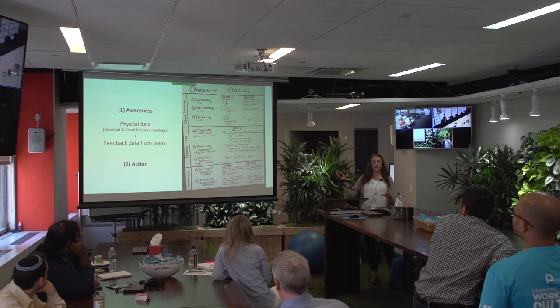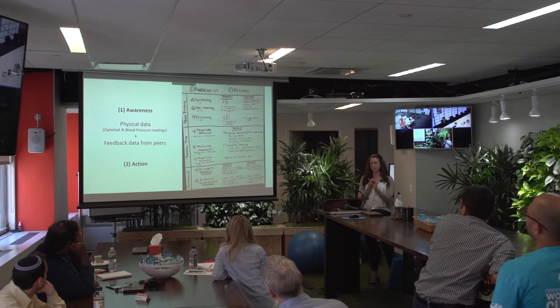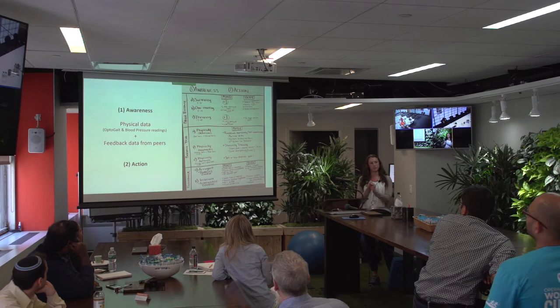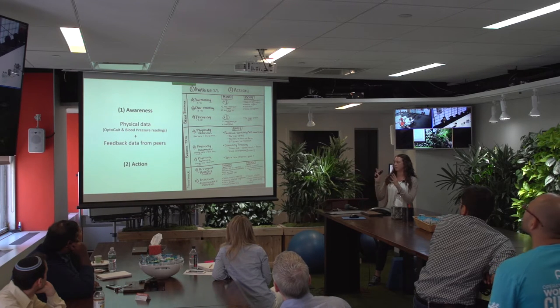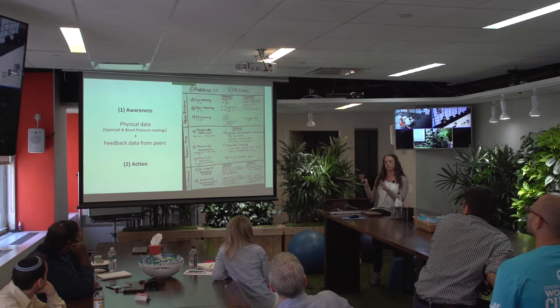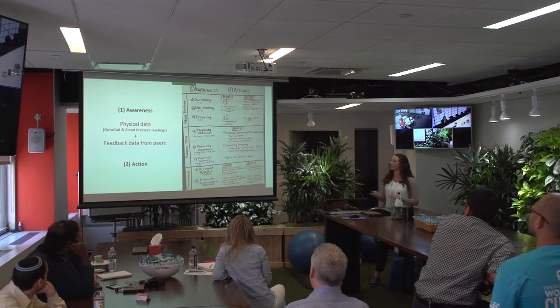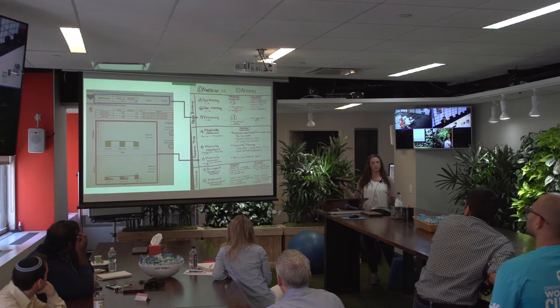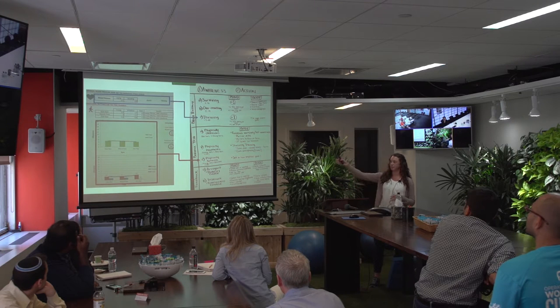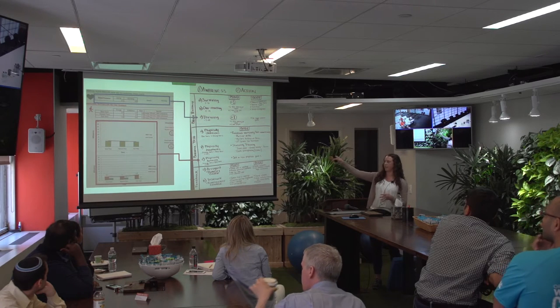So once we have all this, we have awareness using the physical data, the blood pressure and the march in place test, plus the feedback that we get from our peers. Now how are we going to act on it? This chart that you see on the right, sorry if it's a little haphazard, it was done this morning, so bear with me, but we're going to take a few examples and show you how you can apply this. First, don't worry, I don't have your names on here, but here's a vital output. Now how do we take action on it?